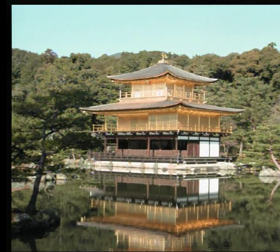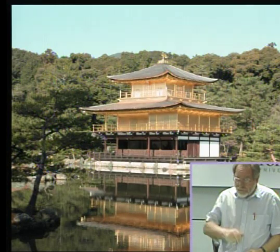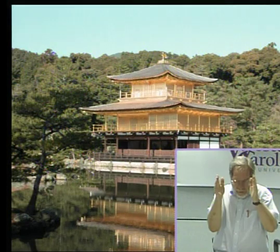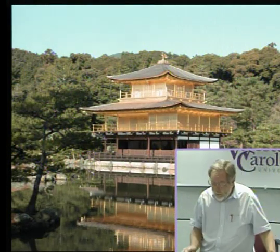I was trained to be an architect during the time when modern architecture was dominant. And modern architecture got rid of shading devices and overhangs and got flat roofs and plain walls, and this was the philosophy.